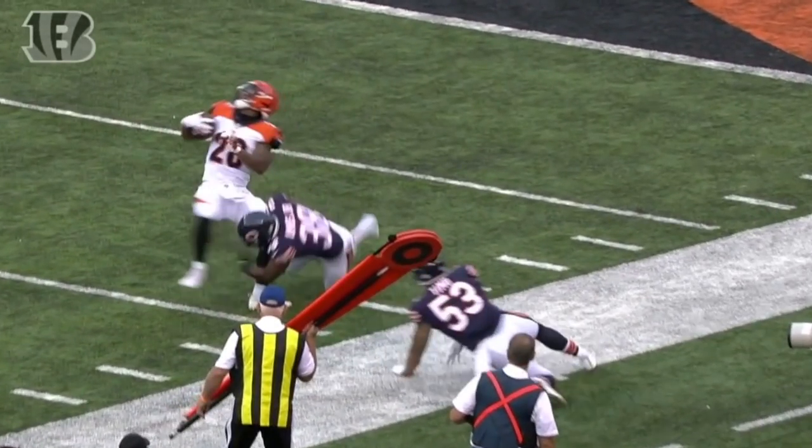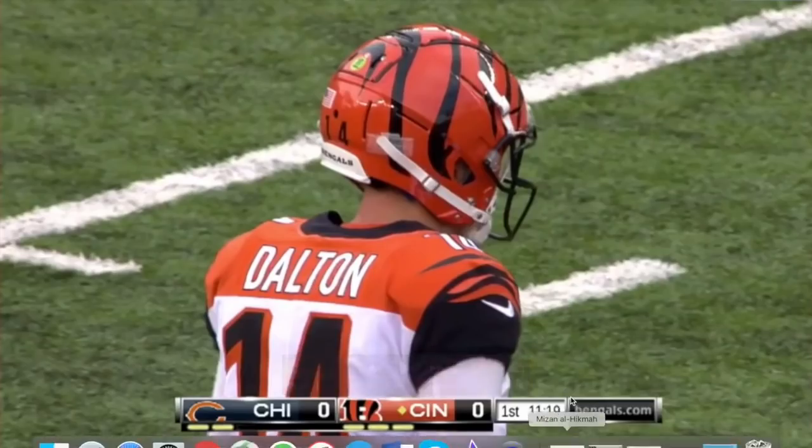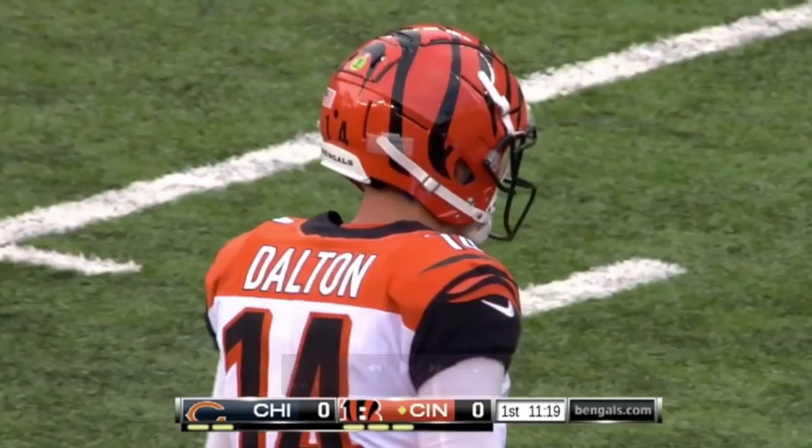And the Bengals came out with a 30-27 victory in a meaningless game, but there was a lot to be hopeful about. And the first thing that we want to talk about is that Andy Dalton looked very, very sharp.